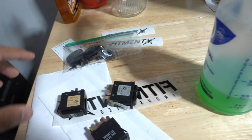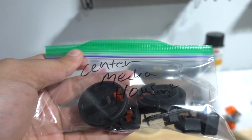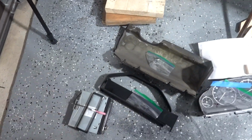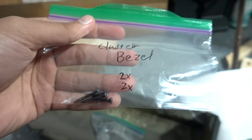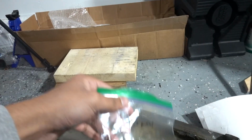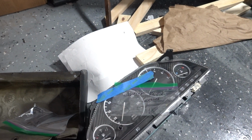So I took all of these out of the car and I went ahead and just marked everything with a little description of where it goes so that I don't lose it. And even with all of the other interior pieces, so I have the cluster bezel screws, so I know where those go. Lower kick panel screws, I marked everything just so I don't lose it. And then we even have the cluster right here itself.